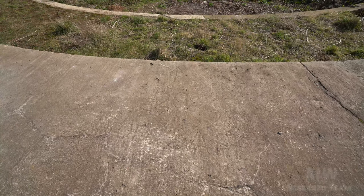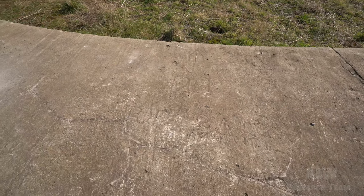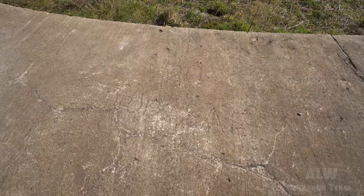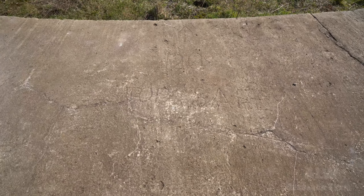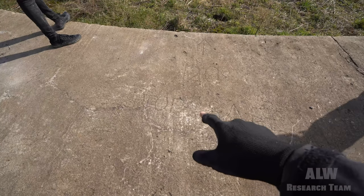Chris has just found this in the concrete. It's narrow. 120. I can't see what it says below it. There's an arrow around here as well somewhere. Top side.